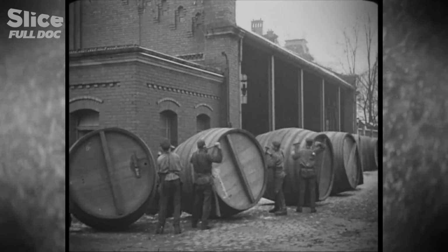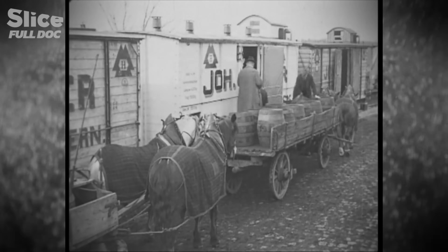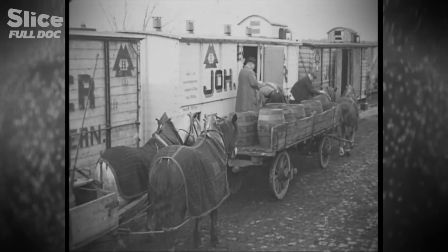On the outside too, the barrels are also thoroughly cleaned before they set off on their onward journey, by horse and cart to the railway depot. In those days, beer was certainly good business for the hauliers.